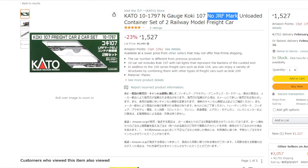So we are now looking at the Kato 101797. One thing you are going to see here is that it's very cheap at 1527 yen, which is $11.63. That is an amazing deal. This so far beats out anything out there right now. You saw the 2 Kokis from Tomix at 3,500 yen. These are 1527, but, and I include the big but here, it's no JRF mark. For those of you in the US, this is an amazing deal.